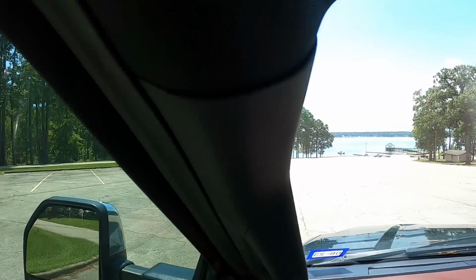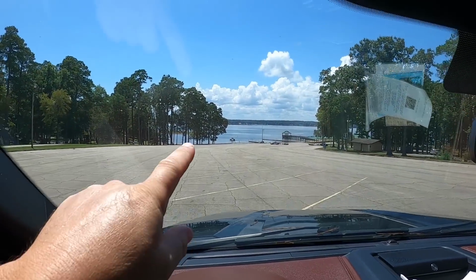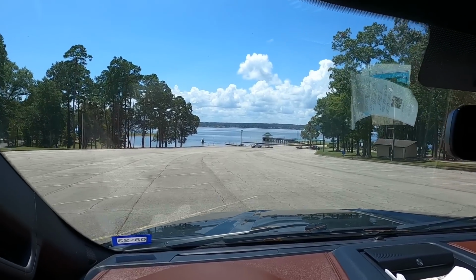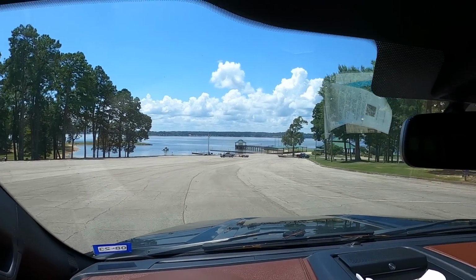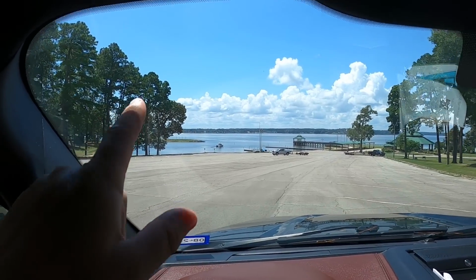Look at the size of this boat ramp parking. Oh, you see that guy down there? That's the old game warden. He decided to get his boat out today. He's gonna go check people out. Probably practicing for the Labor Day weekend because there's gonna be a lot of boats out here and a lot of people. And I'm sure he's gonna try to do his best to make sure no one does anything dumb.